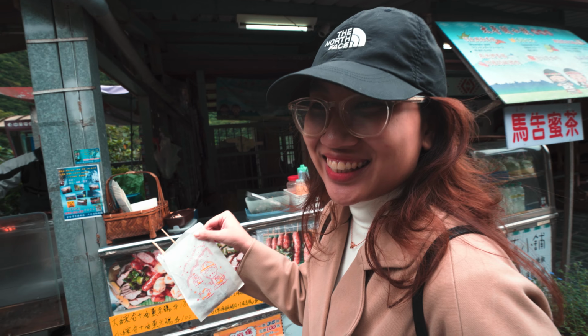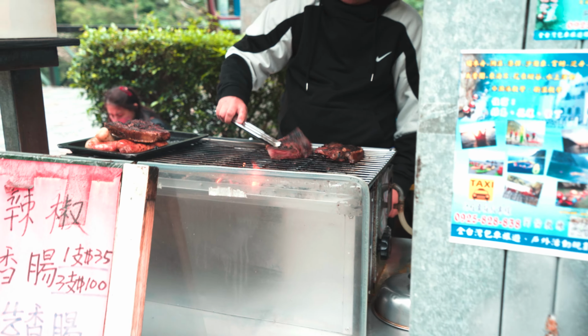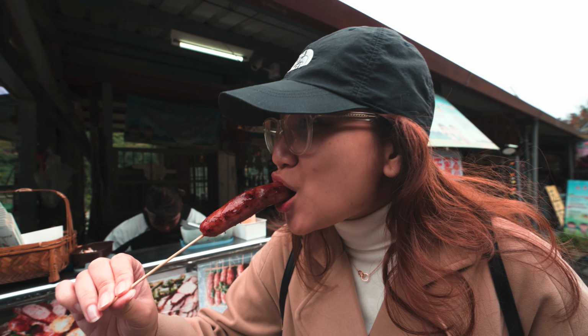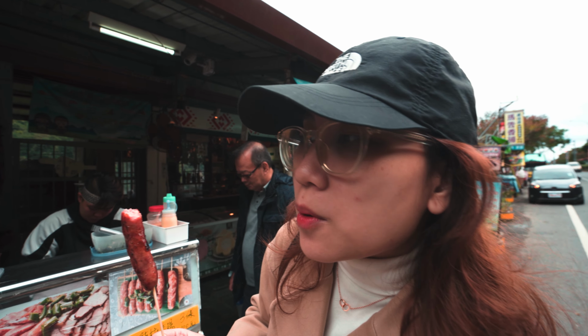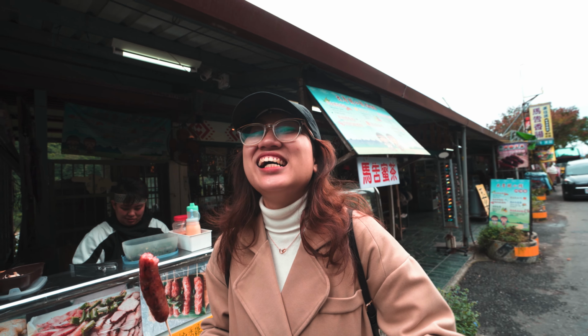Yes, Taiwan sausage, and also the wild boar. Wild boar meat. Hot. This shop can be found right at the entrance of the Taroko Archway. The price of this one is 3 sticks for $100. For the wild boar, 150 for one piece of the grilled wild boar.